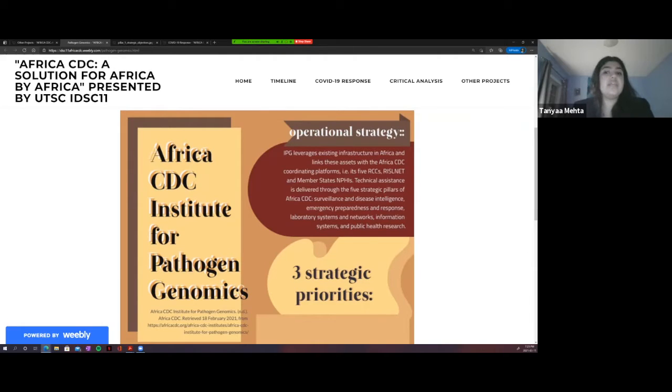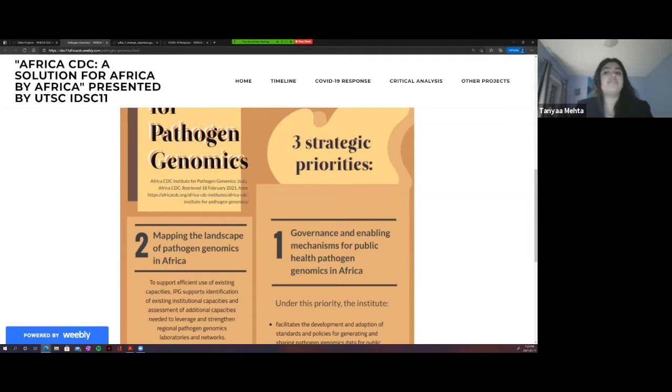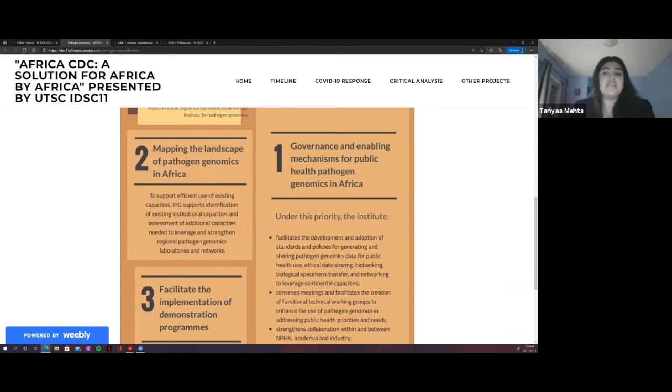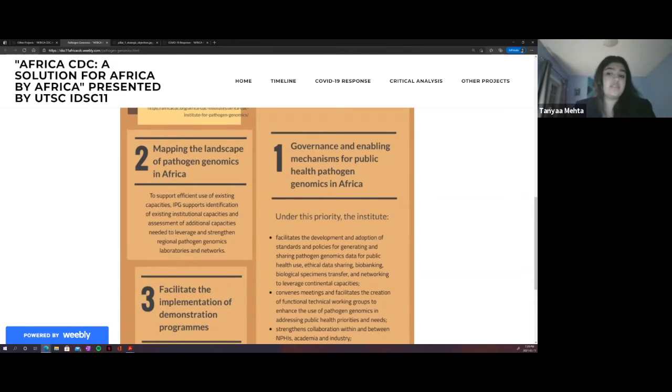and works specifically on developing bioinformatics in Africa and coordinating disease control activities such as outbreak detection, enhanced disease surveillance, and monitoring drug resistance. Within their mandate, they have three strategic priorities. Firstly, governance and enabling mechanisms. Under this, they generate and share standards of presenting academic data and public health data that is ethically sourced.